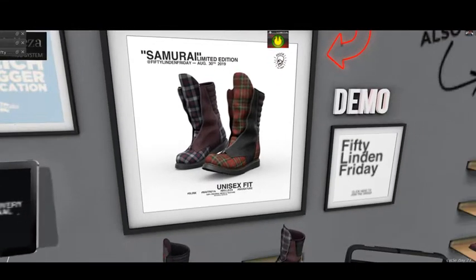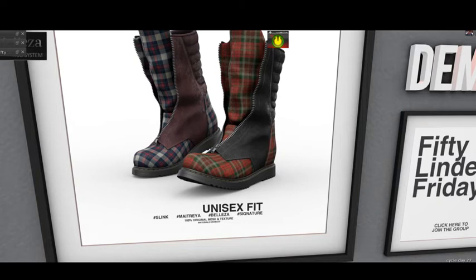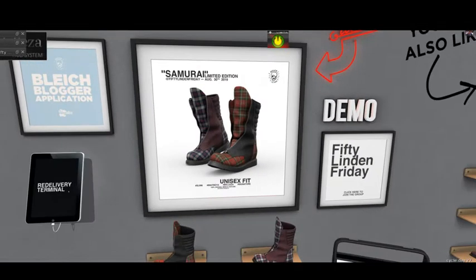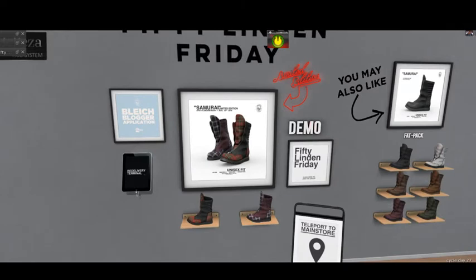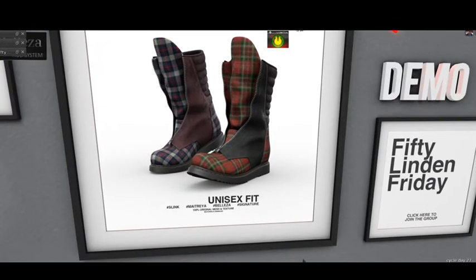Oh, these some samurai. These are really adorable. These are really cute. I like them. And these are going to be really perfect for a lot of people this winter. And I like plaid so much. Do remember that I am a northern Midwest girl, being from Ohio. So I'm always digging a good boot. That is good stuff. Thanks, plaid.